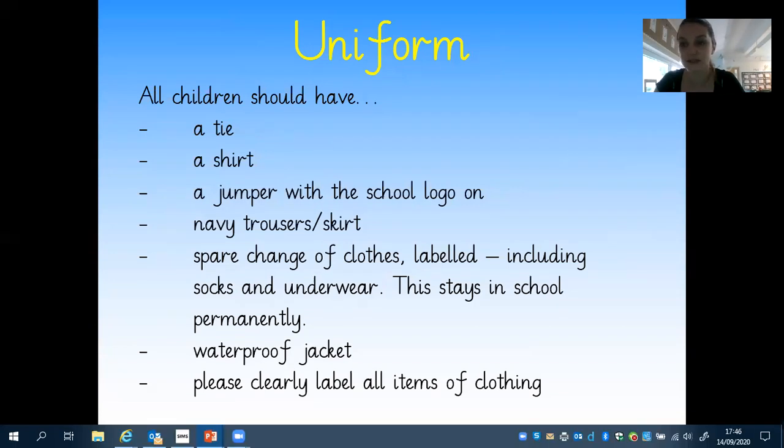They also all need to be wearing a shirt. That's a proper shirt, not the polo shirts that they wear in nursery. They need to be wearing a button-up shirt where the buttons go all the way from the bottom to the top. Again, you can choose if it's short sleeves or long sleeve, but it needs to be a white shirt. They also need a school jumper. So not just a navy jumper, they need one with the school logo on it.